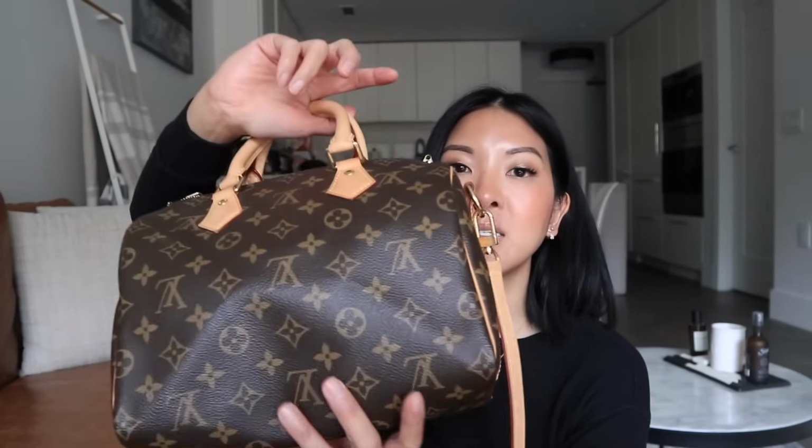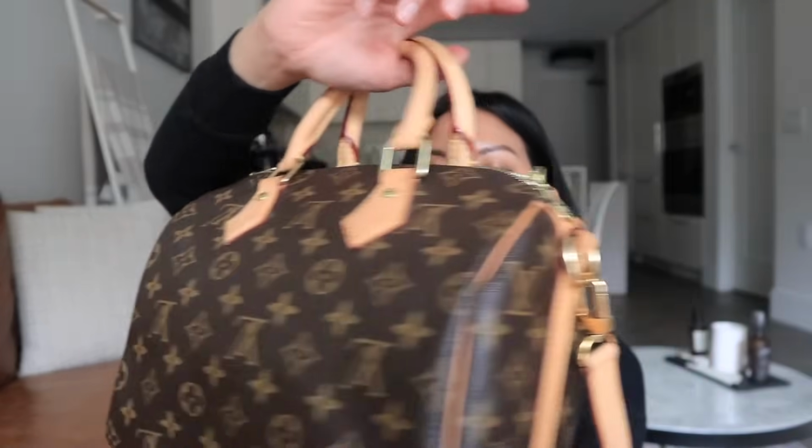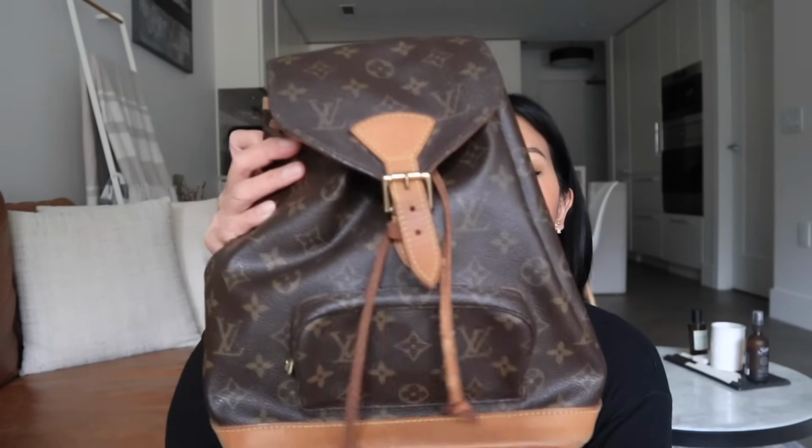I feel like this came out around the time that a lot of people were getting the Celine Trio, but this was the first handbag that I got, and again, Louis Vuitton. And then I think this was the second one. This is my Louis Vuitton Speedy B in 25, the monogram. I don't use this one anymore. I haven't used it at all this year, maybe once or twice last year, but I am saving this to give to my niece, and she will get to use it because it is one of the classic Louis Vuitton pieces.